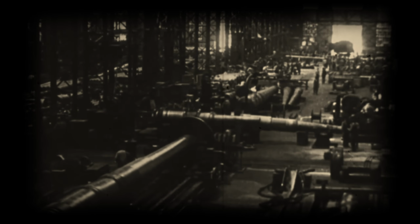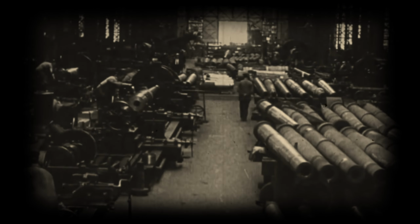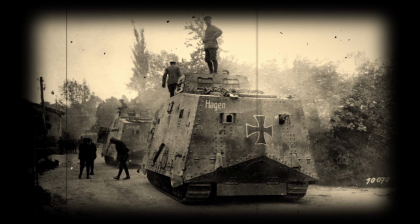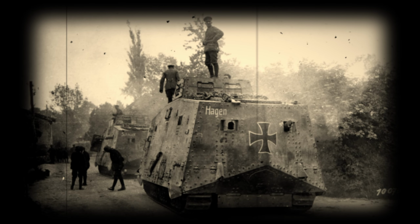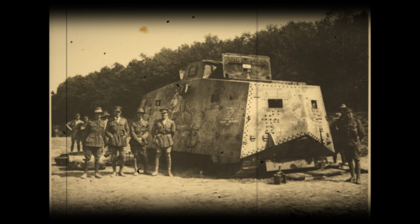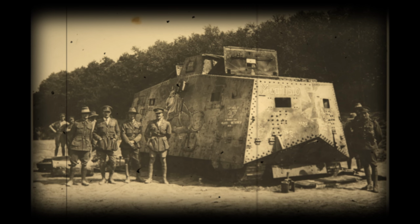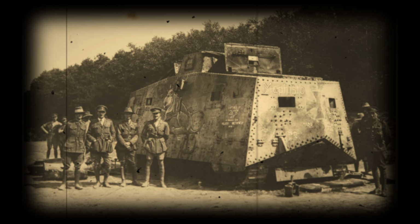Germany originally planned to build 100 A7Vs, but wartime production constraints and material shortages meant they only finished 20. These tanks were first deployed in March 1918 and saw action in several battles, most notably at Saint-Quentin. Unlike British tanks, which were designed to cross trenches, the A7V was more of a mobile fortress, best suited for open terrain and infantry support. It had a high profile, making it an easy target, but its firepower and armor gave it a fighting chance if it could avoid rough terrain.